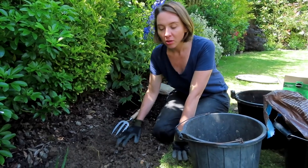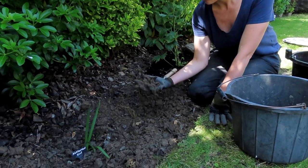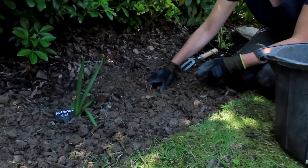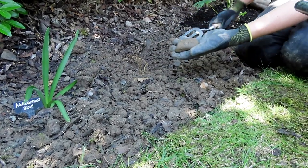I'm digging a hole that's really nice and wide. I'm removing all of this soil, and not only have we got this heavy soil, but look, we've actually got really big rocks.